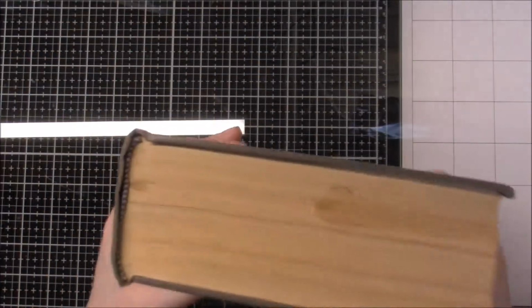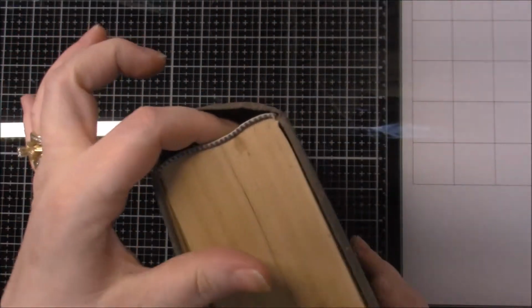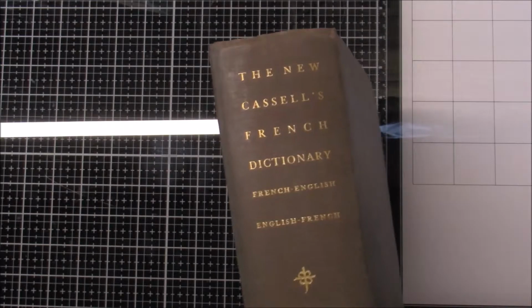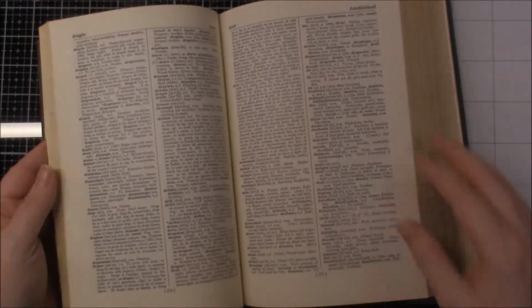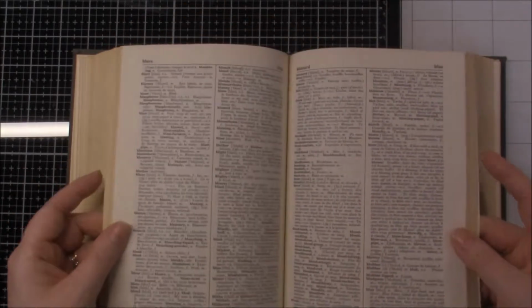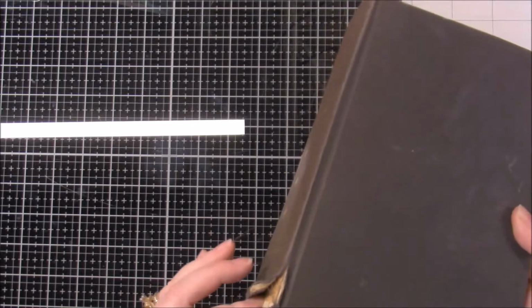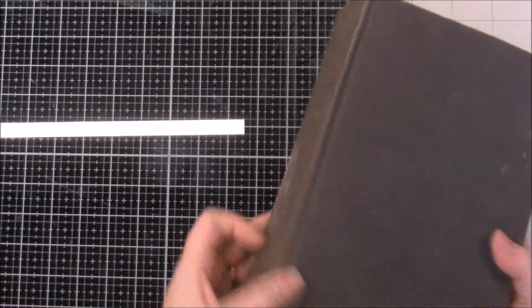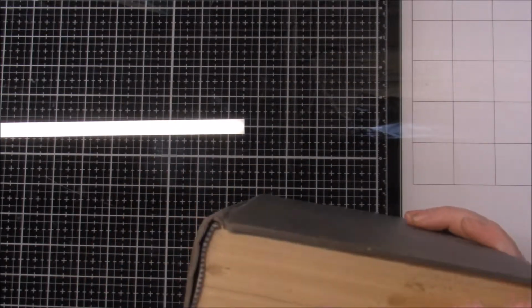Next, this is a big honkin' book. Also very good to take apart. But this is a French dictionary. So, you know those dictionary pages we love. I have a French dictionary. And I love it. Love it a lot. So, there's that one. It's got some issues with the spine, but that's okay because I can take that apart and redo the spine. But I do love this book a lot. Love it, love it, love it.